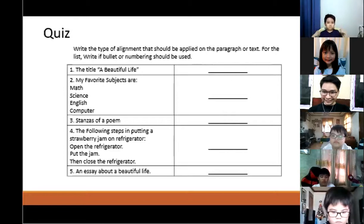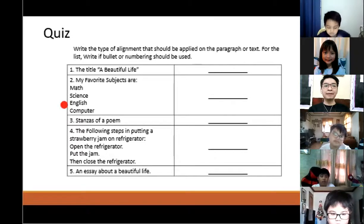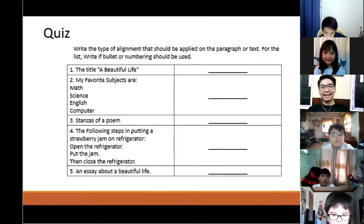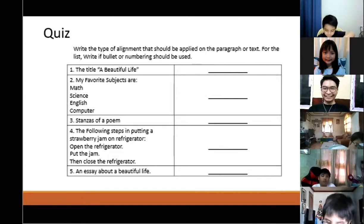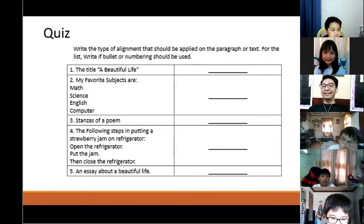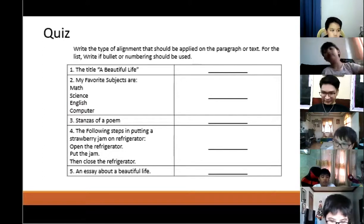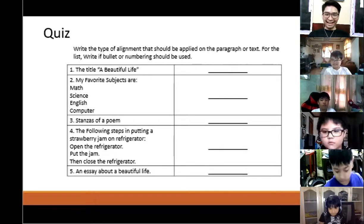Sorry po, I forgot. What's 2 and 4 again? Come again? 2 and 4 po. Yung number 2 and 4 po, ang choices po natin dyan ay either bullets or numberings. So, anong gagamitin po natin for that? Okay? Alright. Sige. Once again, let me ask, are there any more questions? Clarifications? Violent reactions?